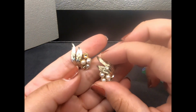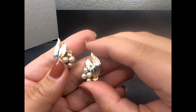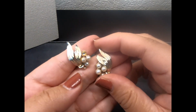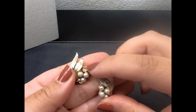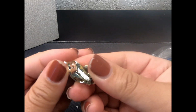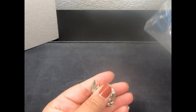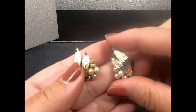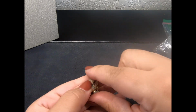Okay, we have these. These have kind of a white gold tone. Not exactly silver, not exactly gold, but a white gold. It is missing one of the little faux pearls there. And these are also Lisner. I don't see the pearl in the bag. I do have some, so I might be able to find one that size and fix them. So we'll see.